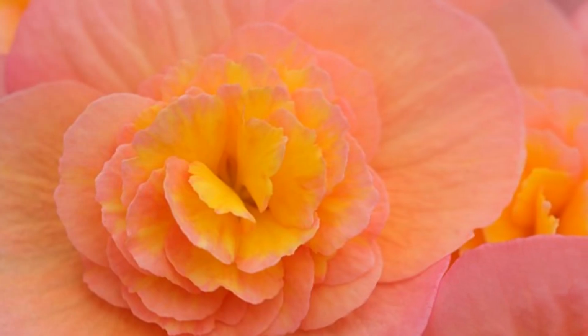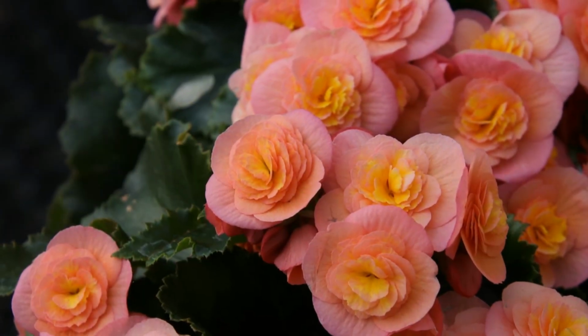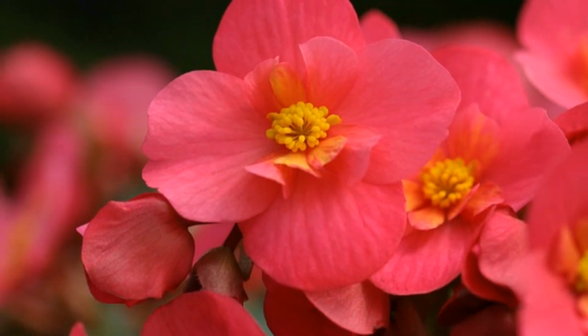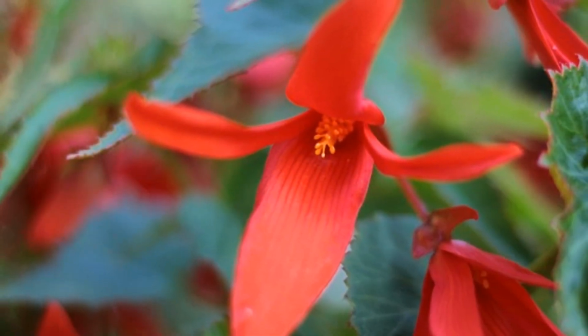Light. Begonias prefer bright, indirect light but can tolerate some shade. Tuberous begonias, in particular, need filtered sunlight or partial shade. Soil. They thrive in well-draining, fertile soil.